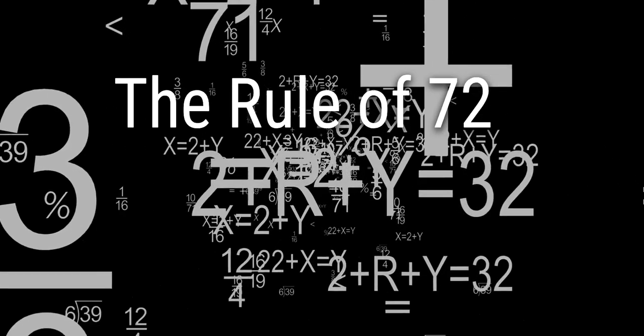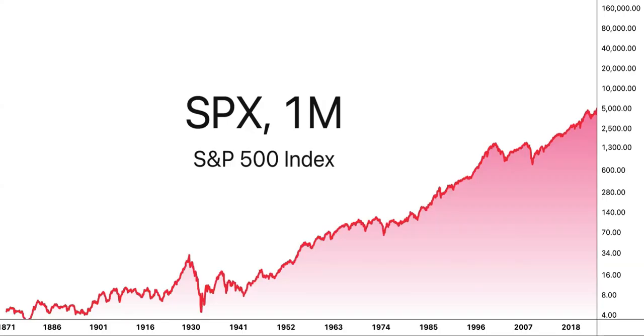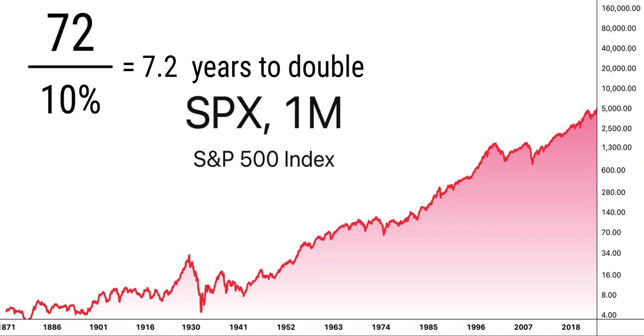The rule of 72 is a mathematical formula that estimates how long it takes to double your money at a given growth rate. For example, the S&P 500 has a 100-year track record of returning at least 10% a year. We take 72 divided by 10 and voila, it would take 7.2 years to double your money.